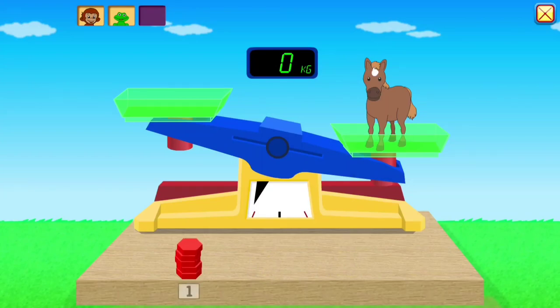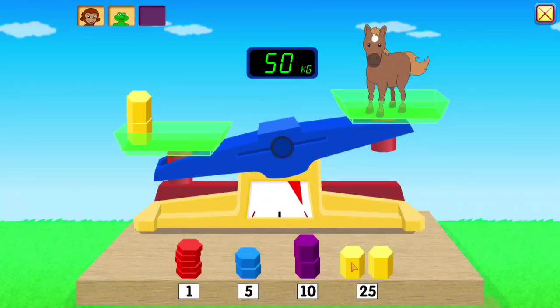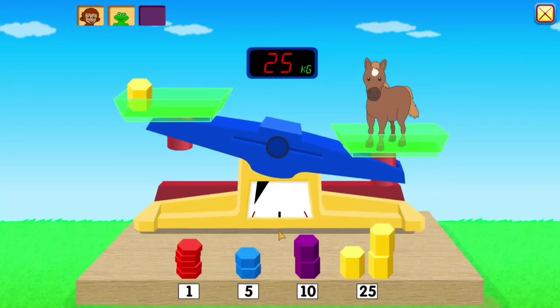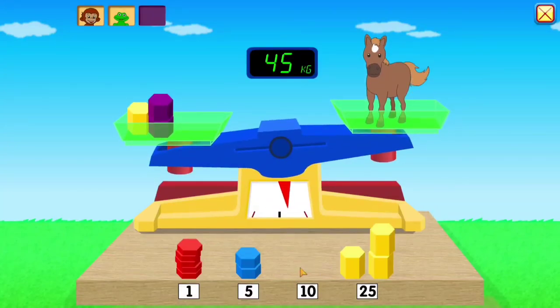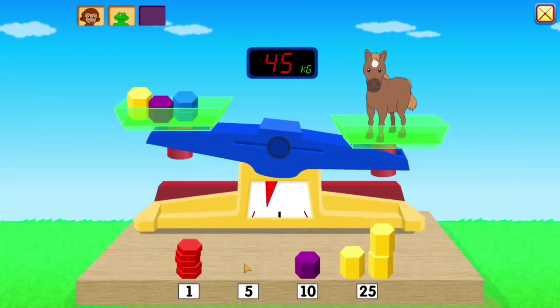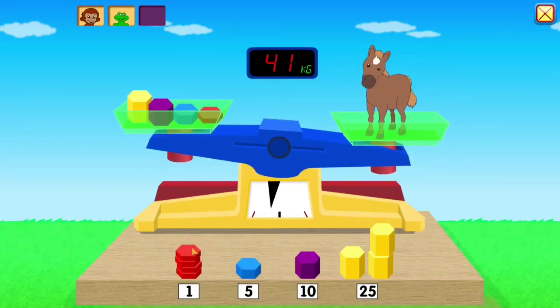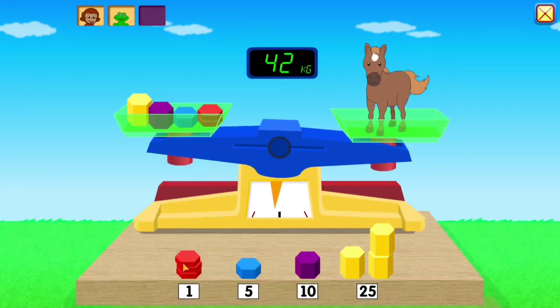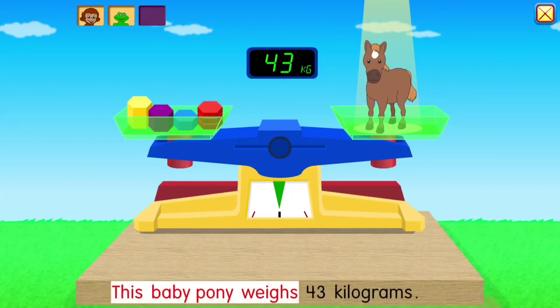Weigh this. 25 kilograms. Too much. 35 kilograms. Too much. 40 kilograms. 45 kilograms. Too heavy. 40 kilograms. 41 kilograms. Great job! This baby pony weighs 43 kilograms.